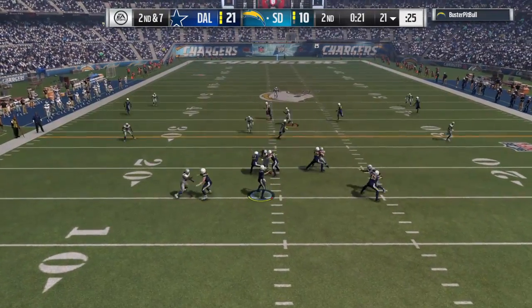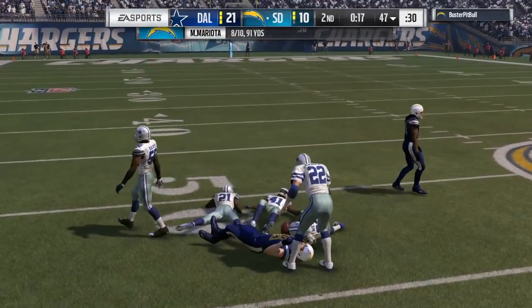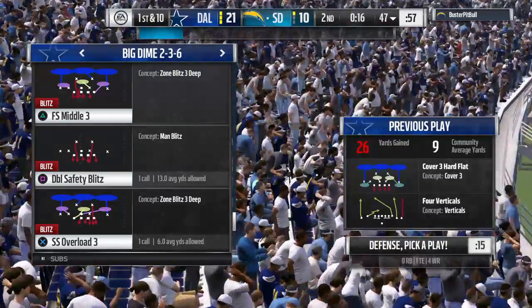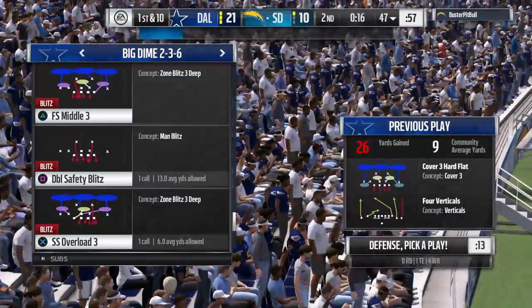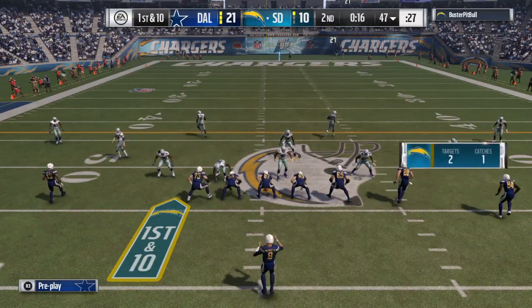Mariota now on second down. And this is caught. It's Greg Olsen. And they're going to get this one all the way out across the 45. Now hold everything here. We're going to get a timeout by the offense. So that means they're down to 1 remaining here as we head toward halftime.